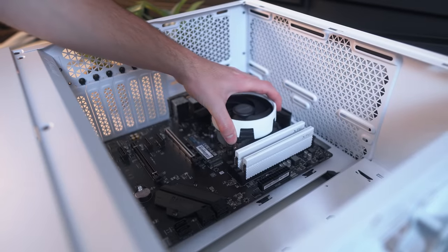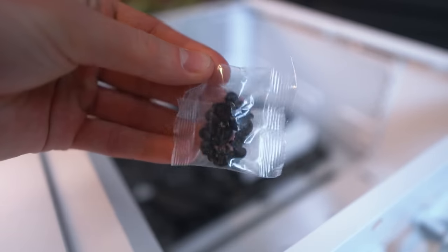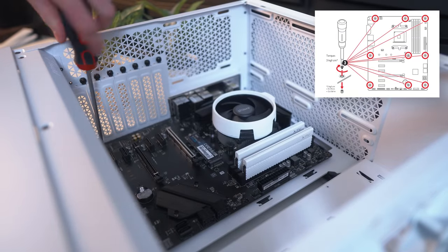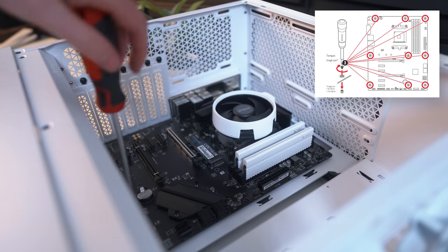So now take your motherboard and slowly lower it into place, and the easiest way to do this is to line the IO up with the IO shield. And these are the screws we'll be using to fasten the motherboard, coming out of that bag we just grabbed a second ago. And if I remember correctly, there's 8 total screws you need to use to fasten in this motherboard, but if I'm wrong, there's a diagram on your screen.